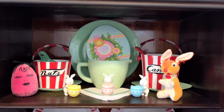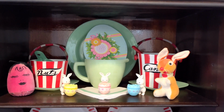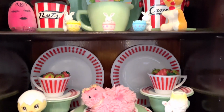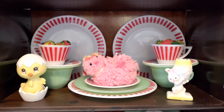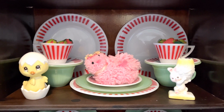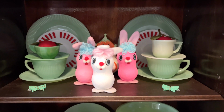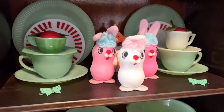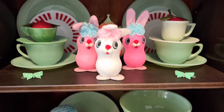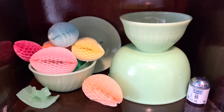Here is the second cabinet door, and this hot pink lady on the left there, I think might be a pincushion, but she looks like an egg, so she goes with the Easter decor. Down here we have some ceramic pieces and a pom-pom chick with a millinery flower hat. And these rabbits are made from nylon stockings and styrofoam balls. I think they might have been like a craft kit. And then we have some more honeycomb.